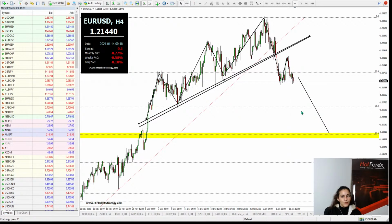So possibly we can still run another 164, but once you get close to here, you probably should get out. Give it some time to continue going up again, you know, then sell it again later on, like this. So possibly this is what we can see in the euro dollar. We can open the sell right here.